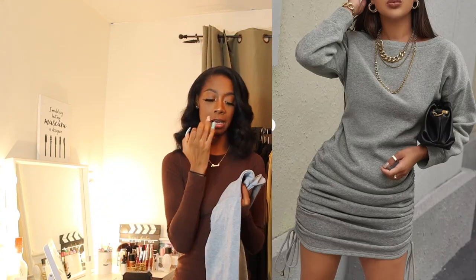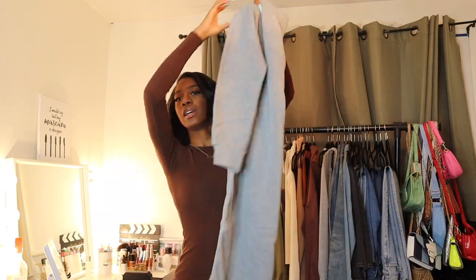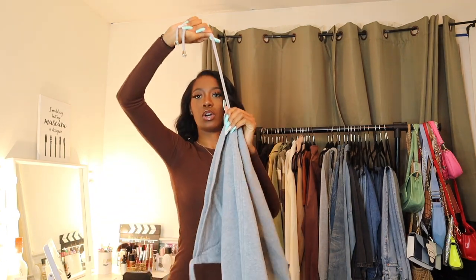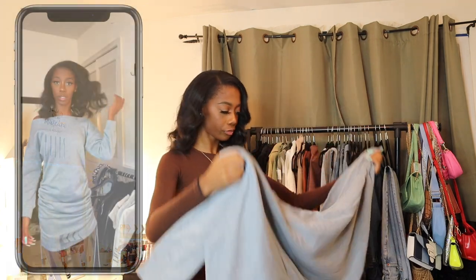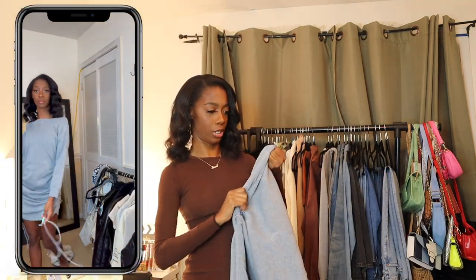I don't understand. But I'm gonna show you guys what it looks like on the website, because right now you really cannot tell what it's supposed to be. It's just this gray sweater dress, and it's supposed to ruche right here, and it has these little gold aglets at the end. But yeah, it just ruches on the side. It's not doing enough ruching for me.